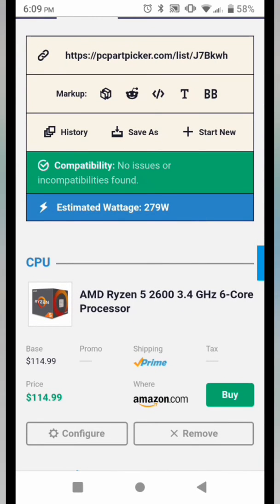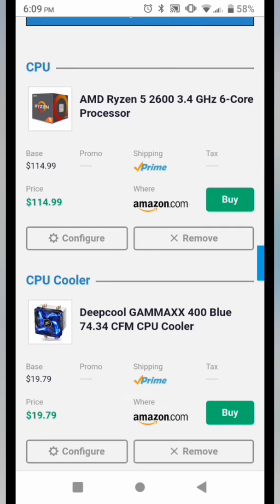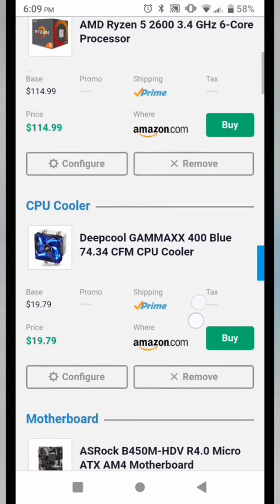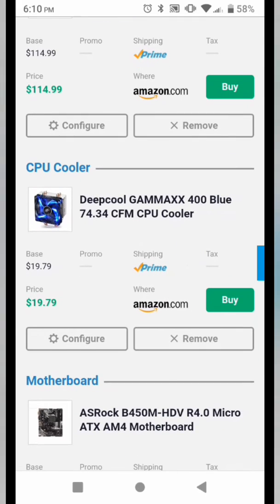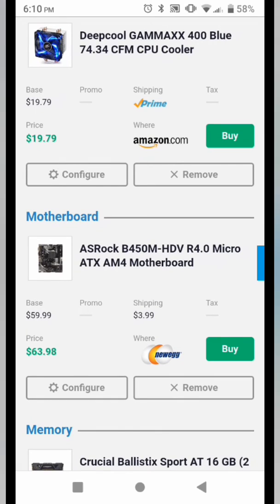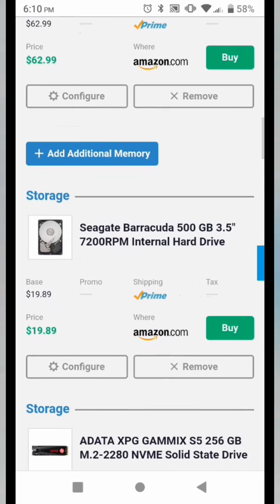We have an AMD Ryzen 5 2600 at 3.4 gigahertz and 6 cores. A GameMax 400. Now that will handle a mild overclock on the 2600. I wouldn't go too heavy on it, but that is a good cooler. The ASRock B450 motherboard. It is micro ATX. Crucial Ballistix Sport AT 16 gigabyte DDR4 3200 memory. Seagate Barracuda 500 gigabyte 3.5 7200 RPM hard drive.